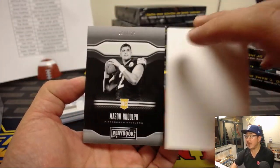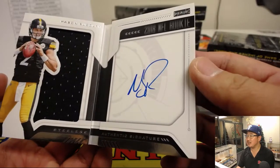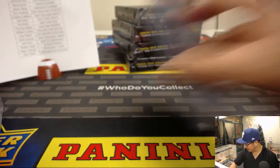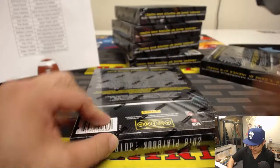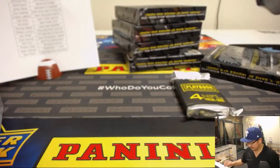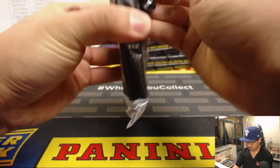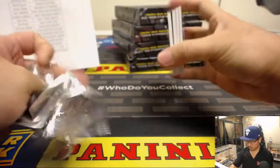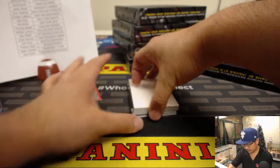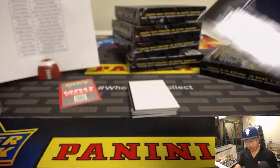And the book, bam, Mason Rudolph, the Red-Nosed Reindeer, 57 out of 125. Jersey, autograph, book it for Sam Rail and the Steelers. There you go, he's heating up. He's heating up from downtown. As you know, winner take all on the points. And Hot Routes Todd Gurley, 41 out of 299 for the Rams.